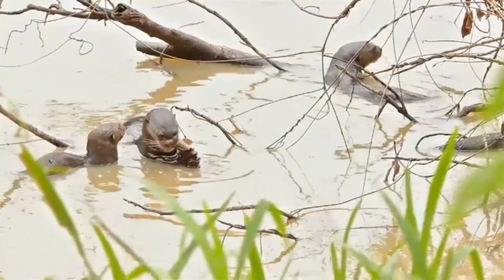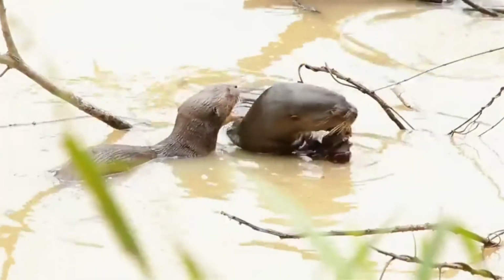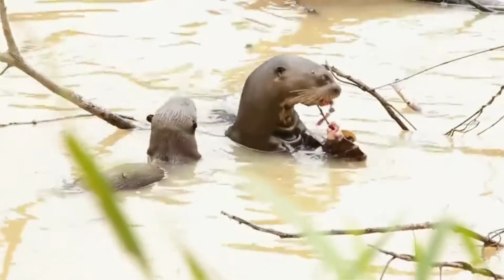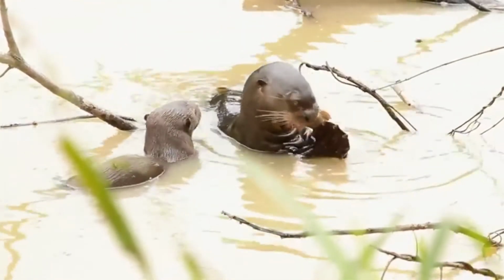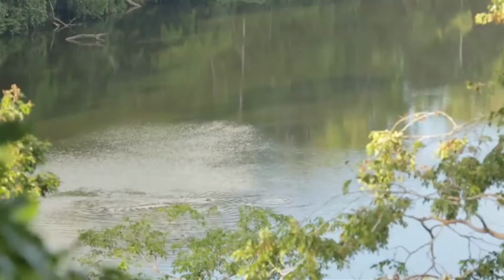In a few months, the cubs will reach their adult size at 2 meters long. But for now, they must still be careful not to stray too far from their parents, for these waters are home to another top predator.